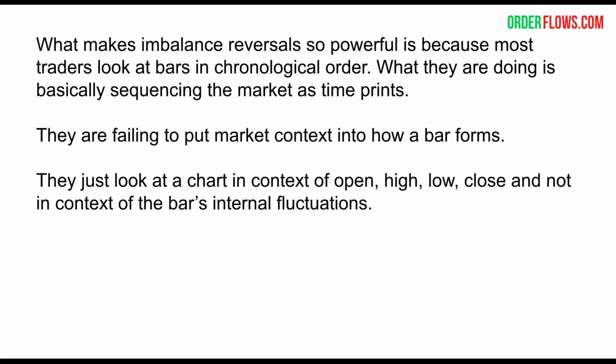And that's what makes imbalance reversals so powerful, because it takes that footprint that's left early in the bar, right? At one point, there was very strong buying. You want to know that information. And it sort of splits up the bar in, I don't want to say chronological order, but it's basically sequencing the market as time prints, right? Where traders a lot of times fail is they fail to put market context into how a bar forms, right? They're just looking at open, high, low, close, and not the context of the bar's internal fluctuations.